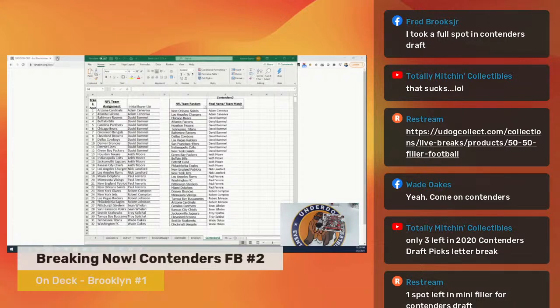Robert Johnson, welcome back again, man. Bucks and Cardinals. Sean Whalen, Panthers, Chiefs. Troy Splickle, Jags and Browns. Wade Oaks, Seahawks and Bengals. I'll leave that up for just a moment.